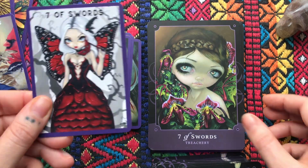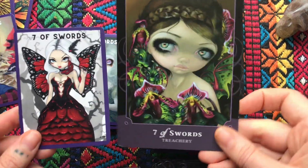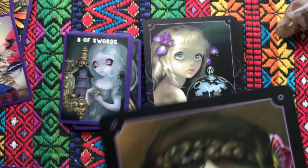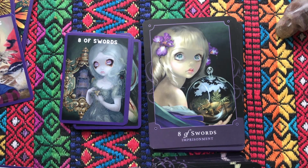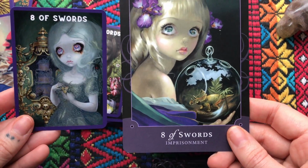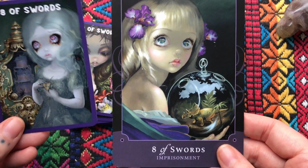Oh, man. Come on, man. It's okay. Look at this. These are so pretty. This is also in the Vampire Oracle.